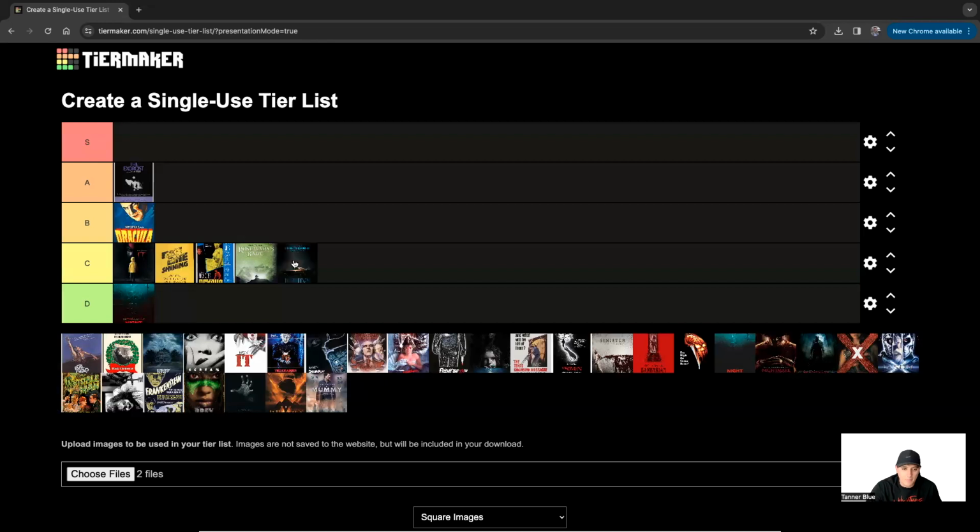I am gonna put it above Rosemary's Baby. Sorry, man, I'm really shitting on Rosemary's Baby today. It's an okay poster. It's very simple, simplistic, but it's not boring enough where it is down here with Night Swim. Yeah, it's pretty basic, so I'm gonna put it there.